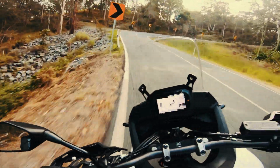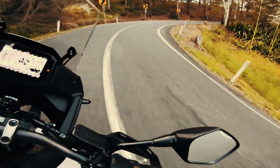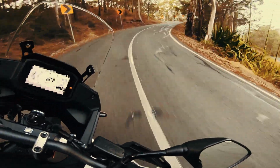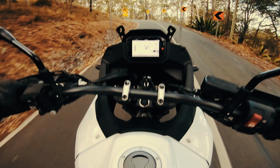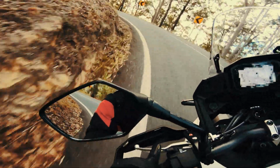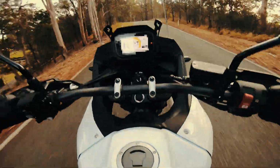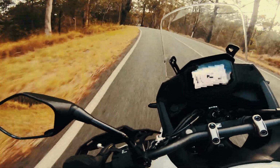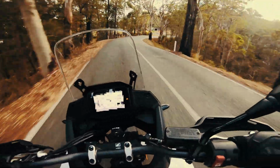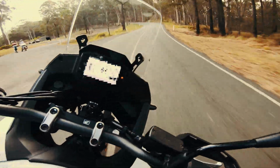No complaints on the quick shifter front. That thing does its job. Woo! More than happy to get on its side, this bike. It's really quite fun on a road like this.